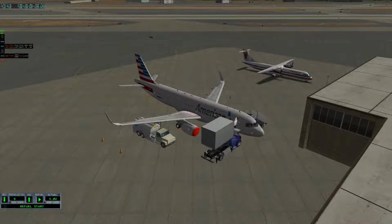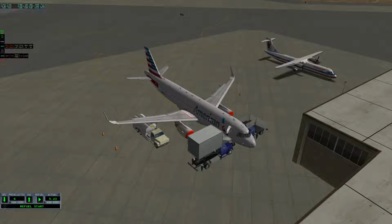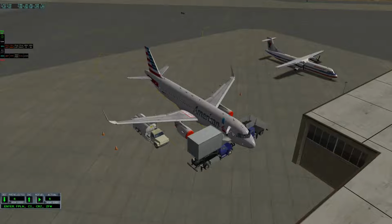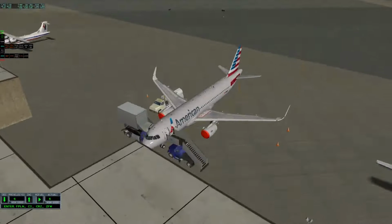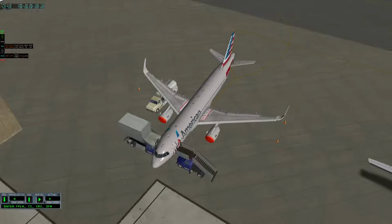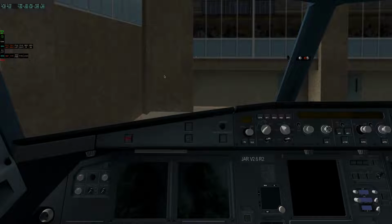You can see that I've got the stairs pulled up. In the old Ontario airport, before they had any jetways, everything was done with the stairs. But we're at a remote terminal. The actual new terminals are over here to the south, or to the east I should say. So we're going to use the stairs today and board that way. Alright, looks like we're all fueled up. I can dismiss our fuel truck. And we can climb back in.